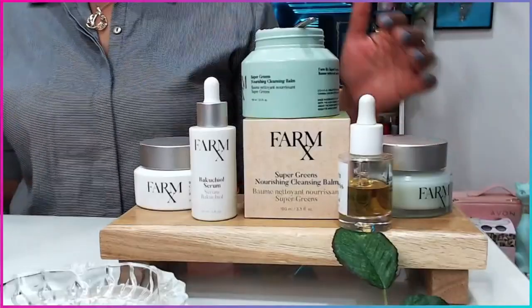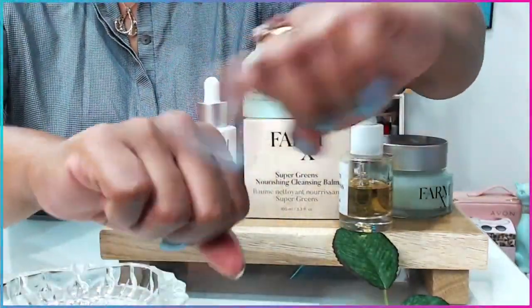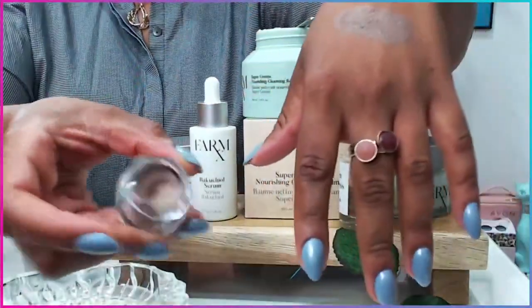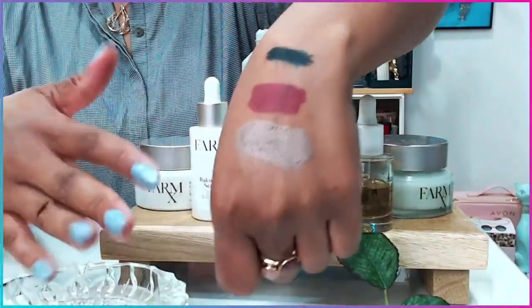And I cannot for the life of me understand how people do this. It's each his own, you know, whatever you do for you. For me, I always say I will not knock it before I try it, but let me show you what often happens. So on this hand, I've got some of my longwear gel liner. On this hand, I've also had some liners sitting for a while.